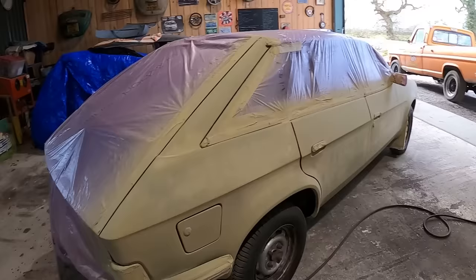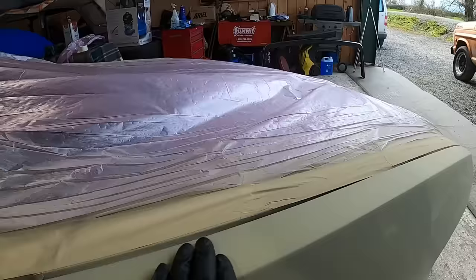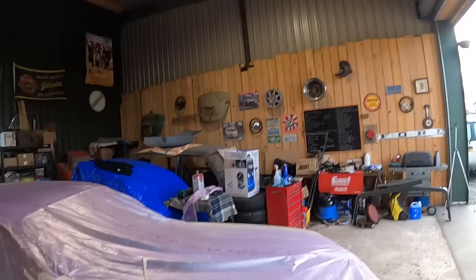But what I want to do now is run over it dead quick with some 600 or 800, I think, actually a bit of 800, and just take off any little bits of fallout, because obviously we're spraying inside a large dust chamber, so I just want to get any little bits off.